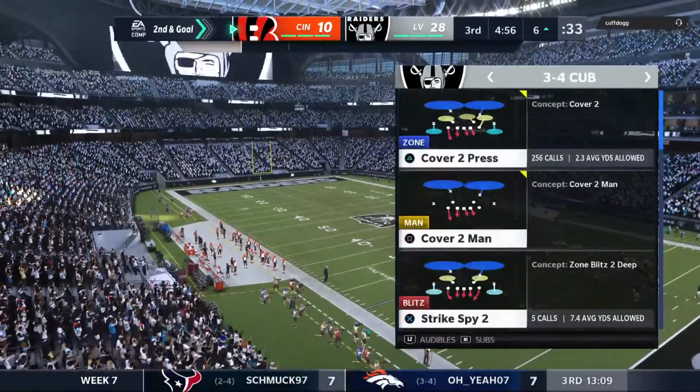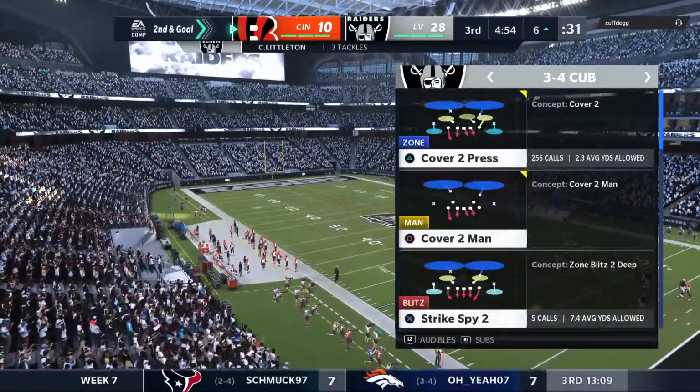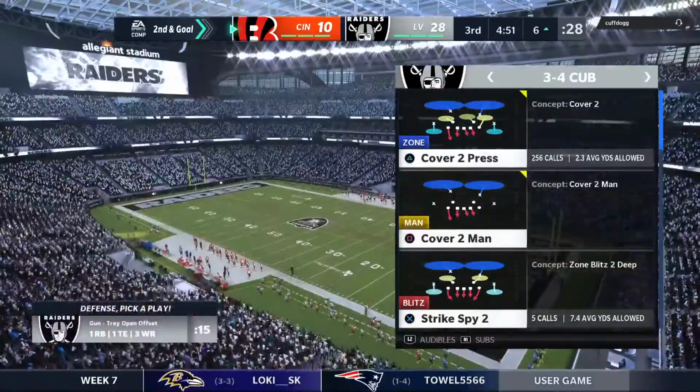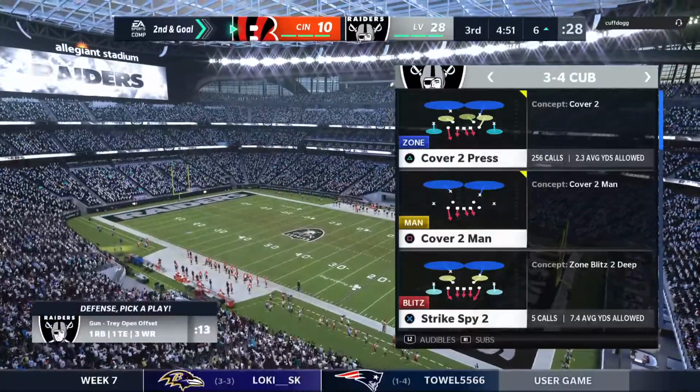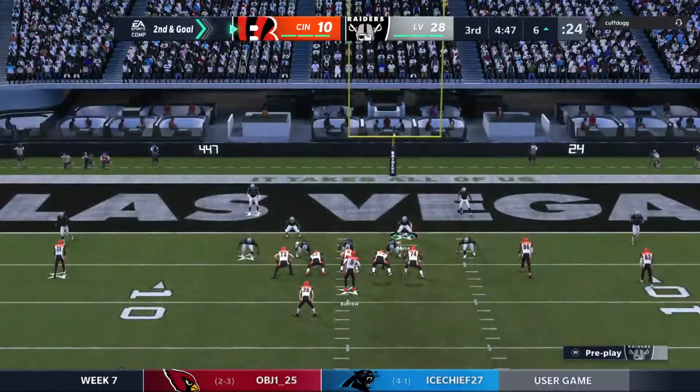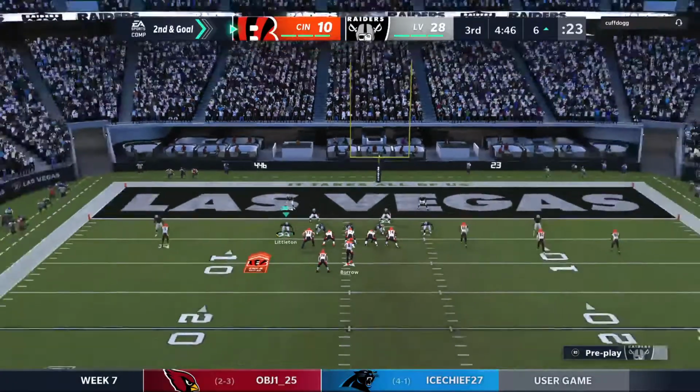Well, they certainly have been able to get him going and establish the run. So I think it's time to abandon that plan and start chucking it all over the park. And you know who's excited about that? The defensive front. They got a chance to pin their ears back and get after them now. The 6-yard line, the line of scrimmage on second and goal.